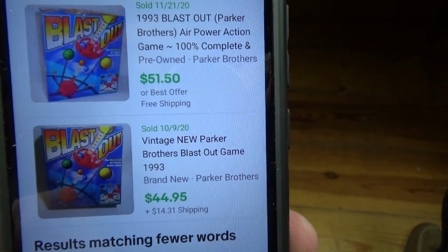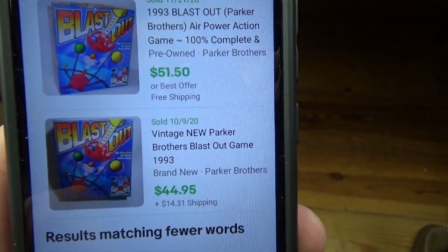$44.95 brand new. They could have got a whole lot more for that. I'm going to open that up and try to put it together, and if all the parts are there, I'll just photograph it, pack it up and list it on eBay. If not, I'll try to sell replacement parts.